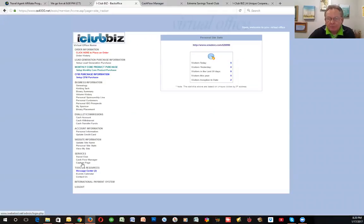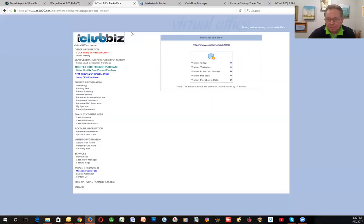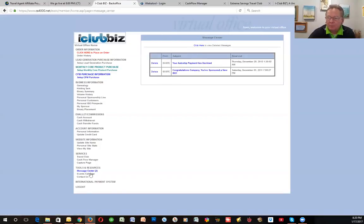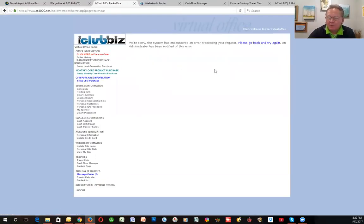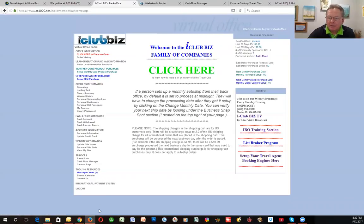And then the same thing with the capture page. When you click on that, it's going to ask you for your email address and your password, and then that's going to give you access to the back office of your iWebAtool system. Down here, if we send you any messages, we'll post them there. Here is calendar events. We haven't really set that up yet, but we eventually will do something here. If you want to contact us, you can click on that, and it will give you the email address and the phone number to call. So that's basically how I navigate the left side.